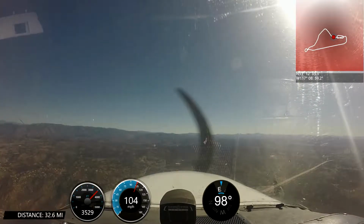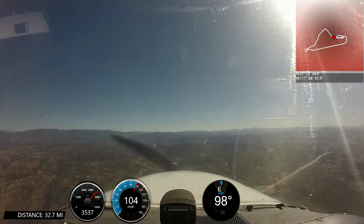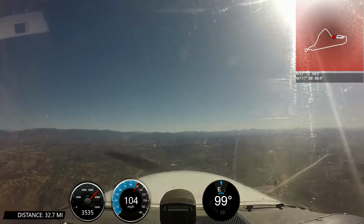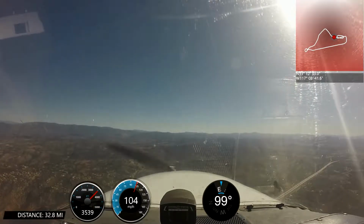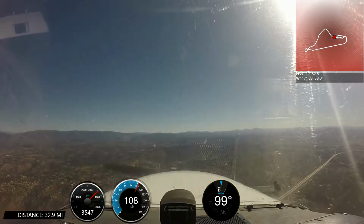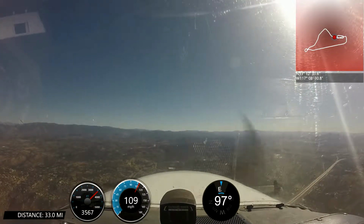Number 9 Tango Alpha, contact Palomar Tower 118.6. 118.6, 9 Tango Alpha. Oh, that is a really bad session on that. Already, yeah, this is notorious for that. It used to do that. Yeah, it's been doing that every time I'm in the plane. Oh, wow. It kind of sucks.